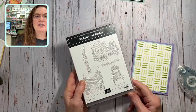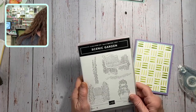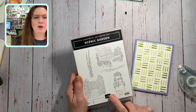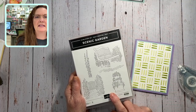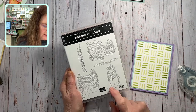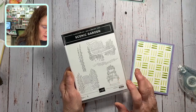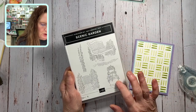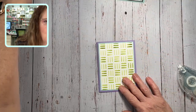So this is the host set, and this is the one that you can earn if you, I think it's $300. So $300 party or workshop or order of your own. Then this one automatically gets added to your order. So what I love about this is I love to watercolor. You might not, and I'm going to show eventually different ways to do this without watercoloring. But I had some time to play yesterday, so I made this.